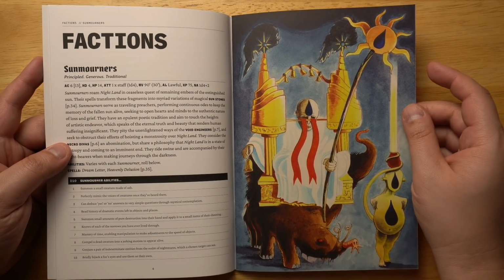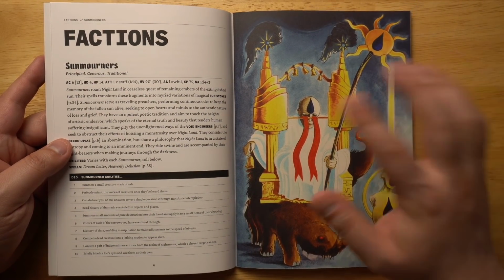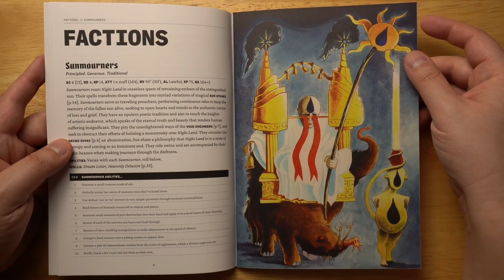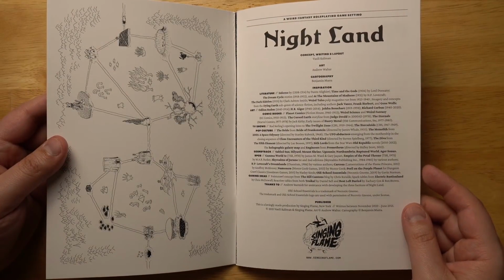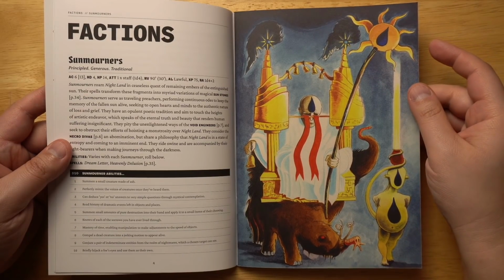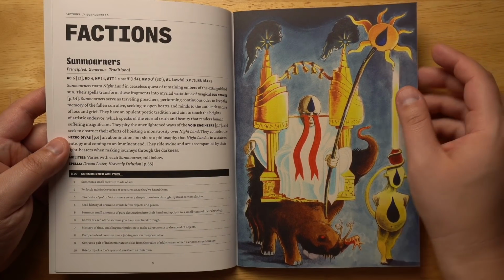What this reminds me a lot of is an early weird fiction book called The Nightland that was very similar to this. I'm not sure if this drew direct inspiration from that or not, though. Some factions here, the Sun Mourners. I love all of the art. The art is done by Andrew Walter. I know I've seen his stuff before, probably in Troika, I would guess. It looks very Troika-ish. It's very surreal, but it's very evocative. I love his art. Sun Mourners, what are some of their abilities?